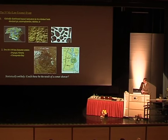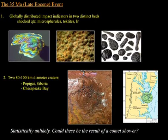So now I'll move on to the 35 million year event. The 35 million year event was recognized long ago by several different kinds of observations, which all indicate an unusual flux of extraterrestrial matter at this time. There are 2 layers that contain indicators of impact of many different types, and there are 2 large craters, Popigai in Siberia, and a crater that forms part of Chesapeake Bay. These are the 2 largest craters by far produced in the Cenozoic era. And it was proposed, maybe 15 years ago, that these could be the result of a comet shower.